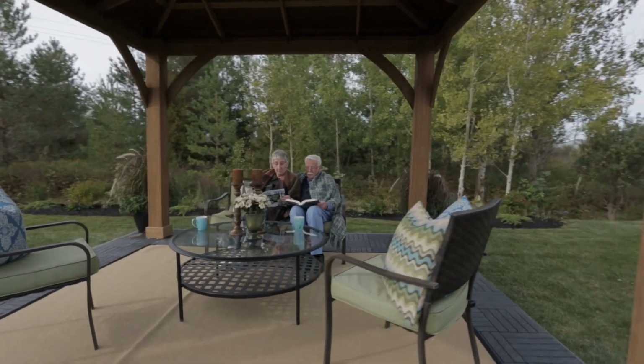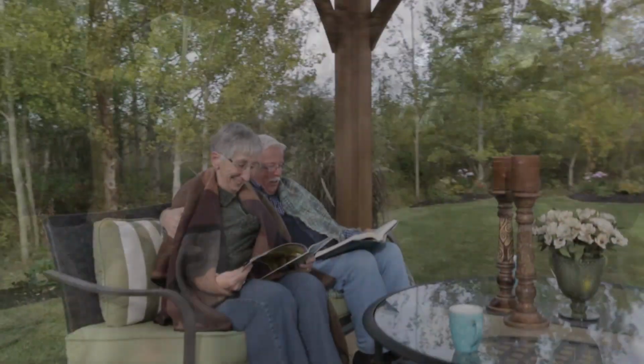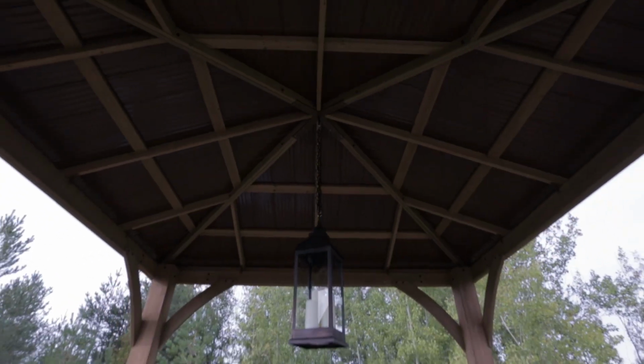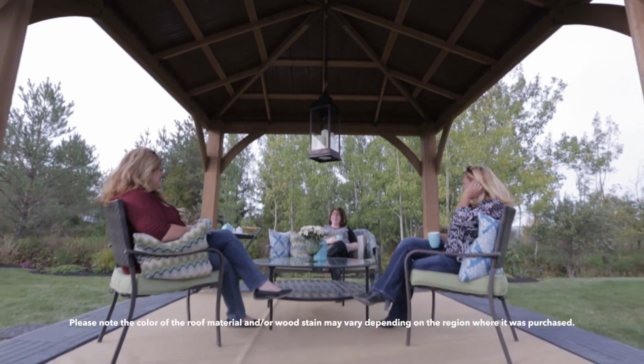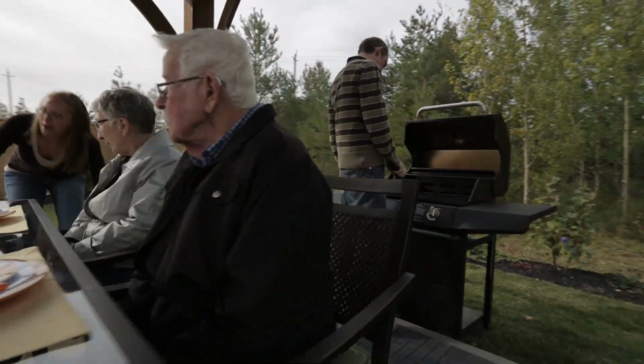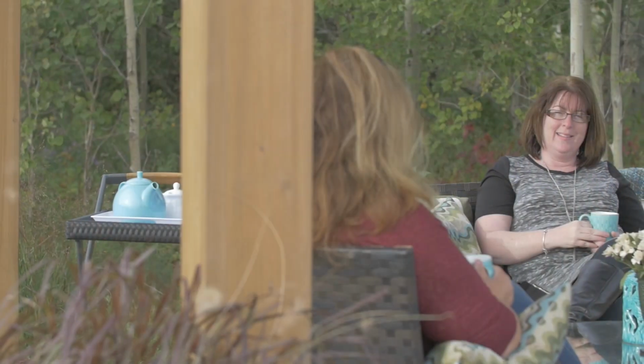The aluminum roof provides a comfortable shaded oasis for you and your guests, providing an ideal place for a leisurely afternoon read or to relax and catch up with friends. The spacious design, measuring 11 feet 2 inches by 11 feet 2 inches, accommodates most outdoor living furniture and dining sets. With the Wood Gazebo, you will have plenty of room for hosting barbecues or dinner parties.